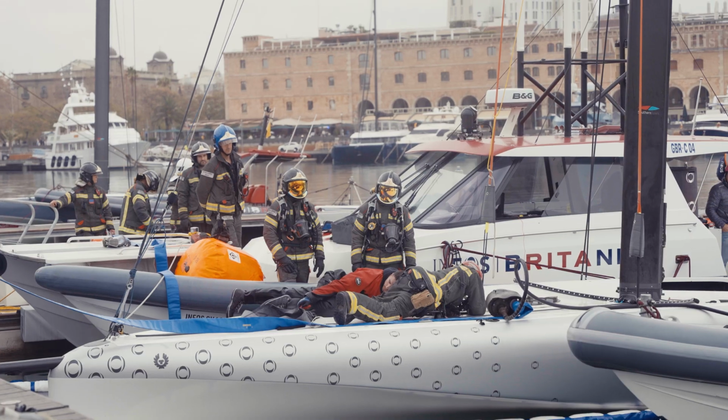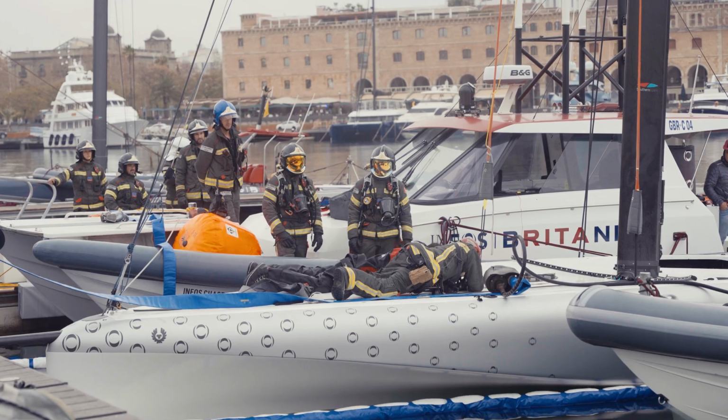We've got the boat back to the dock now, and we need to assess the damage to figure out just how much damage has occurred and what that means for the program over the coming weeks. Oh, I don't want to touch anything!